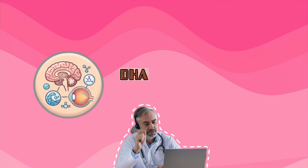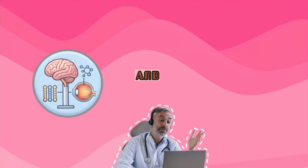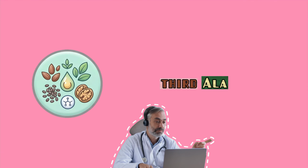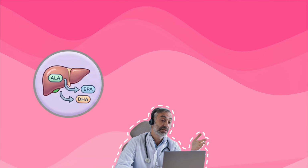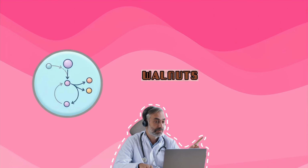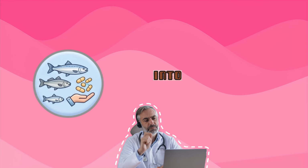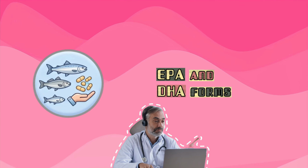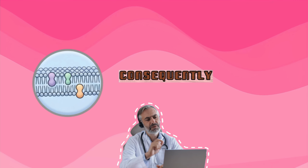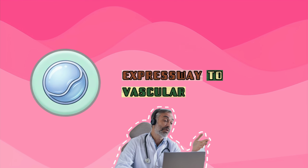Second, DHA, or docosahexaenoic acid. It likewise abounds in marine harvests and fortifies the architecture of the brain, retina, and vessel linings. Third, ALA, or alpha-linolenic acid. This variant resides in terrestrial flora. Think flax, chia, walnuts, and select pressed oils. The liver possesses the capacity to morph ALA into the more active EPA and DHA forms, though this transformation is notoriously inefficient. Consequently, oceanic sources tend to offer the most non-stop expressway to vascular protection.